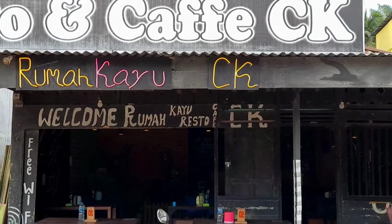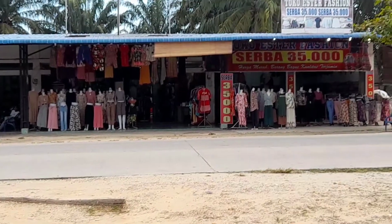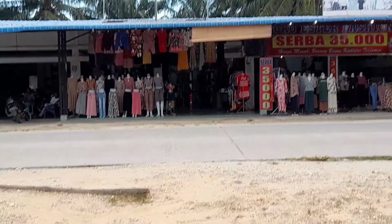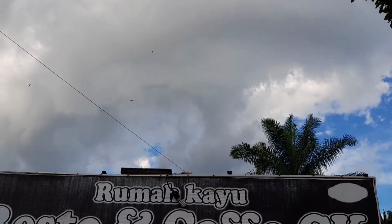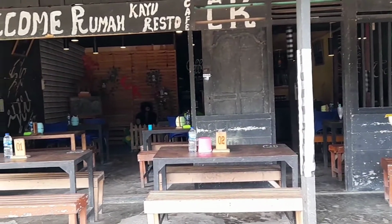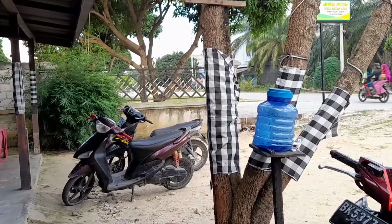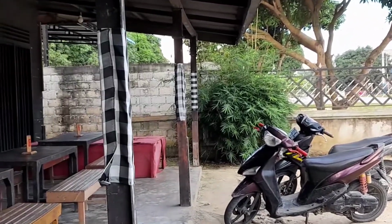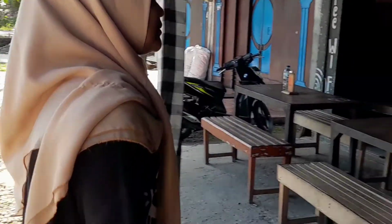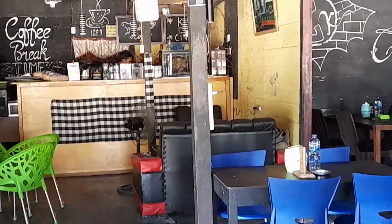So this is the place to eat. It's called Wooden Cafe. It's on the highway in Bangun Jaya, right in front of the clothing store. Looking at it from the outside, it seems to have a Balinese concept because there is a box cloth that is usually used in Balinese cafes. Let's go eat.